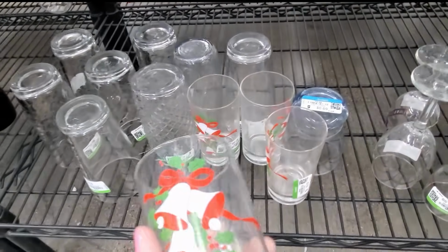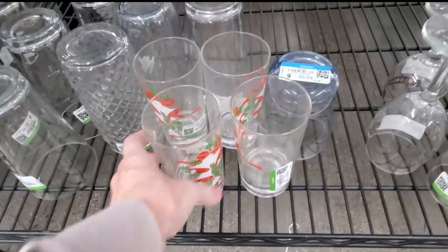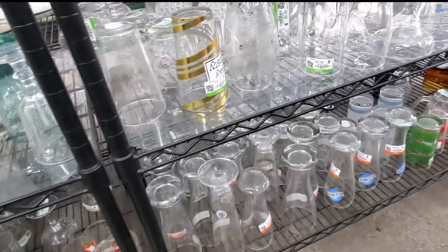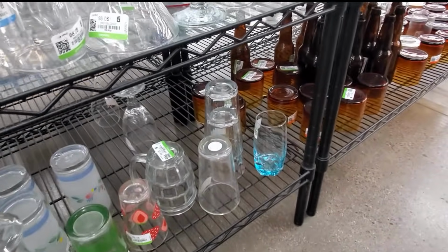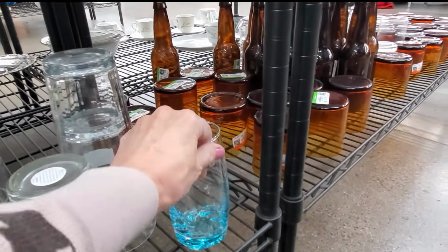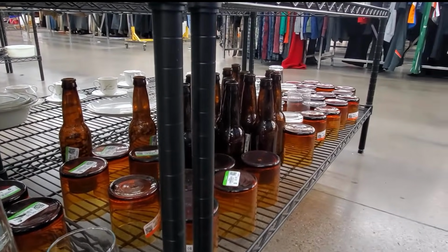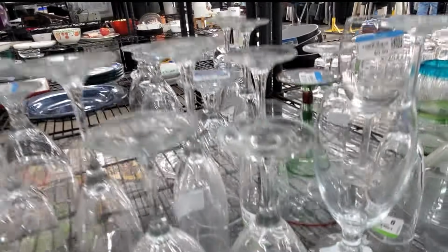I looked at these bell glasses. They were vintage. I'm not sure who makes them. But again, we are so far from Christmas. They just didn't excite me enough. The blue in that was just so striking. I just had to take a closer look. And I'm looking over at what looks to be amberina glass. But you'll see it's not.